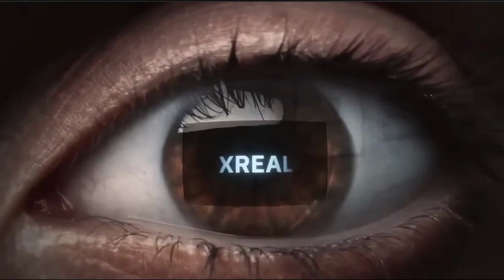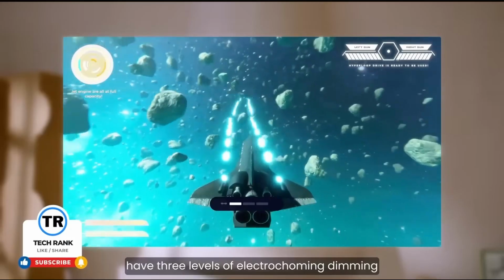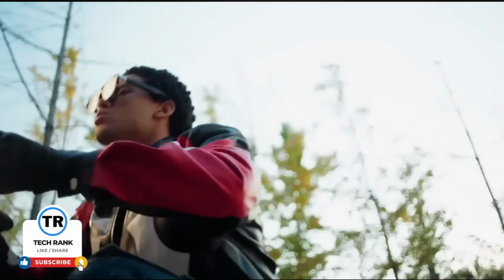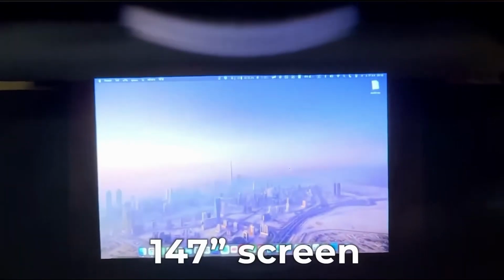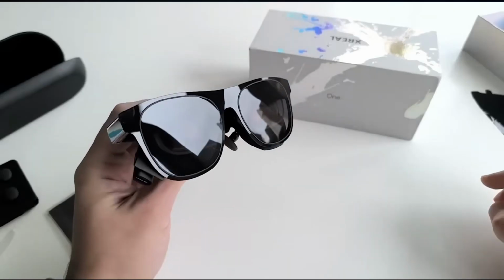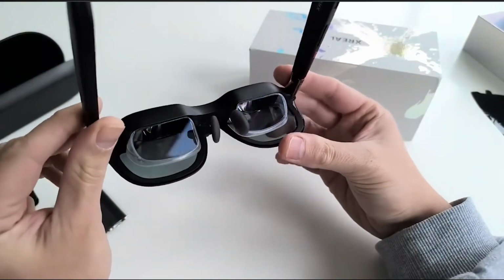If most AR glasses are still trying to figure out how to blend into your life quietly, the X-Real One is doing the opposite. It's bold, loud, and ready to turn every surface into a movie screen. The standout feature here is the massive virtual display. We're talking a 147-inch screen floating right in front of you with full high-definition clarity. It's the kind of thing that makes watching a YouTube video in bed feel like a private IMAX screening.